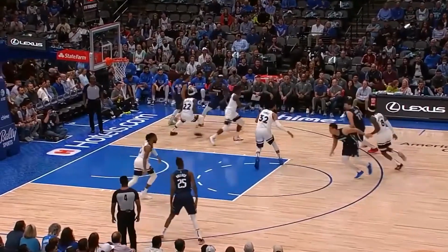We're at the point where these games are going to matter so much, especially for the teams that are sitting right next to each other in the standings. And this game was nothing different. The Mavs walked out of here with a much needed victory.